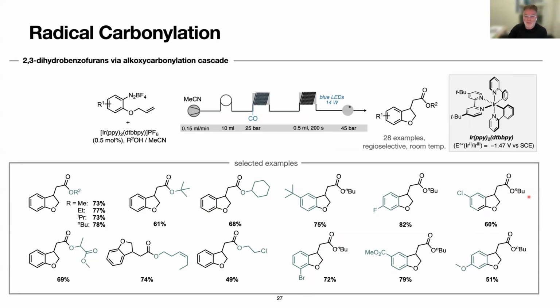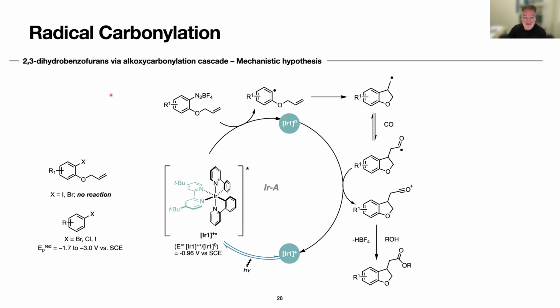Okay, and one of the other things that we were very interested in was being able to move away from aryl diazonium salts. Although aryl diazonium salts are great, they're difficult to handle and have some issues with chemoselectivity. So what we wanted to do was introduce a halogen here where we could reduce the halogen and then undergo the intramolecular cyclization. Now, when we did that, we found that there was no reactivity at all.